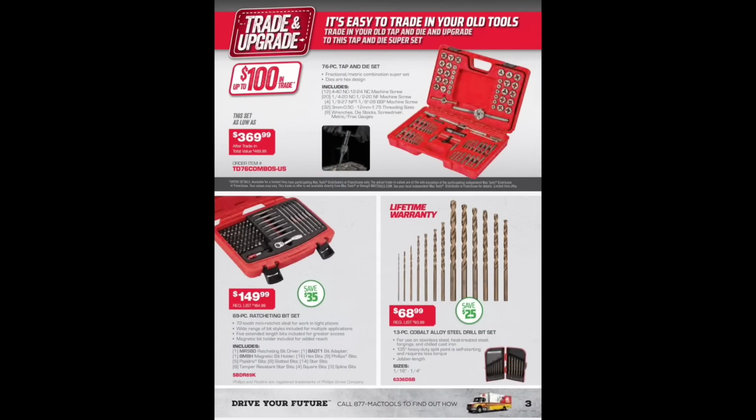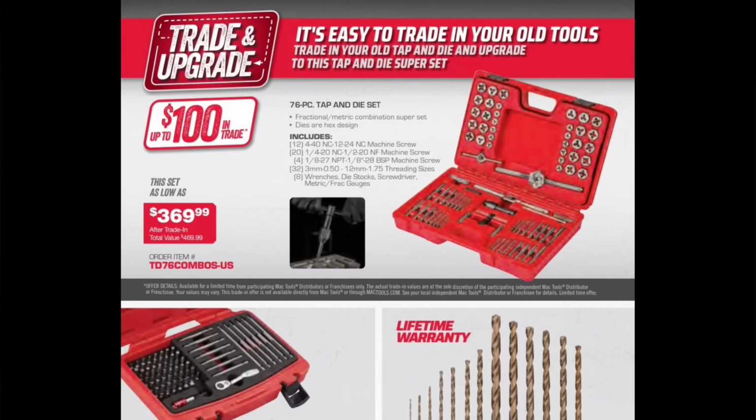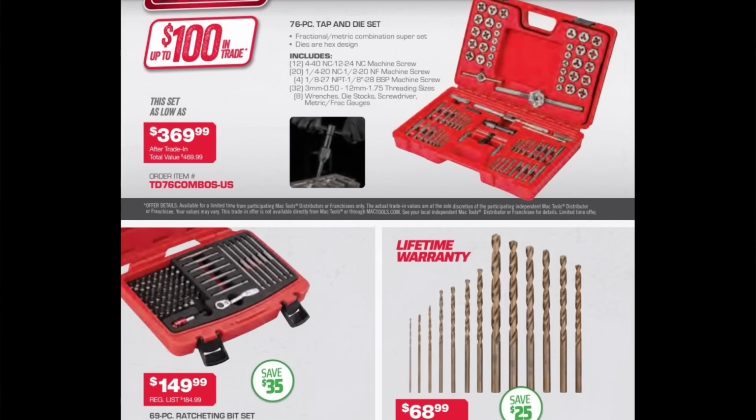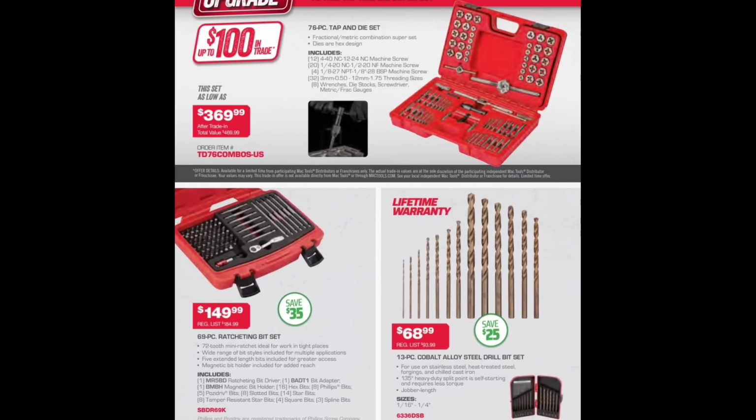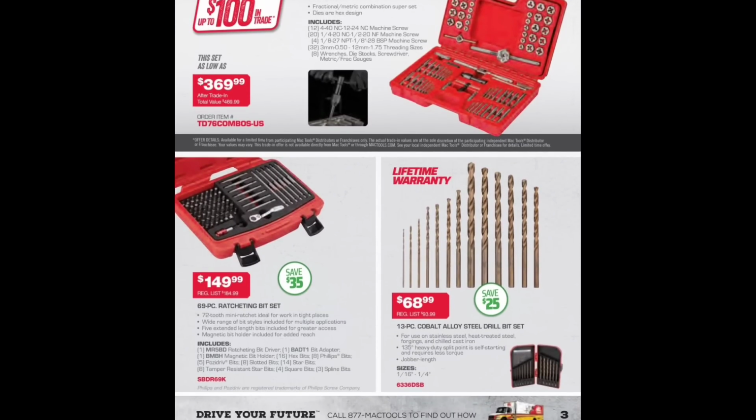We got a tap and die set, $369.99. This was American made at one time. I don't know if it is anymore, but 76-piece tap and die drill set. They don't have it listed here, whether it is or not, so I don't know. Mine is. Mine's from Mac, so it was an Irwin Hansen set. I've never had any problems with it. And those taps actually worked with the Lyle tap sockets, because the American and the Asian mades are different standards of how they make them.